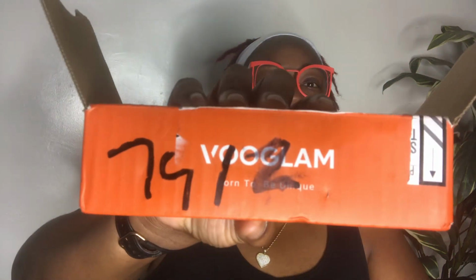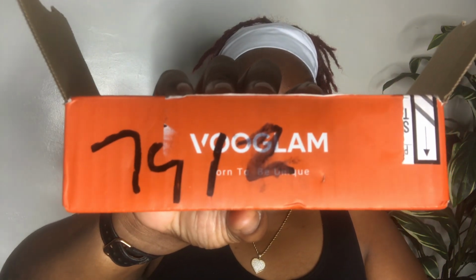I love them. Yes, I do. It didn't take very long for them to ship. I think I got these like a week and a half from vooglam. Yes, I love them. I needed red glasses, y'all. I really did. I needed me some red glasses.